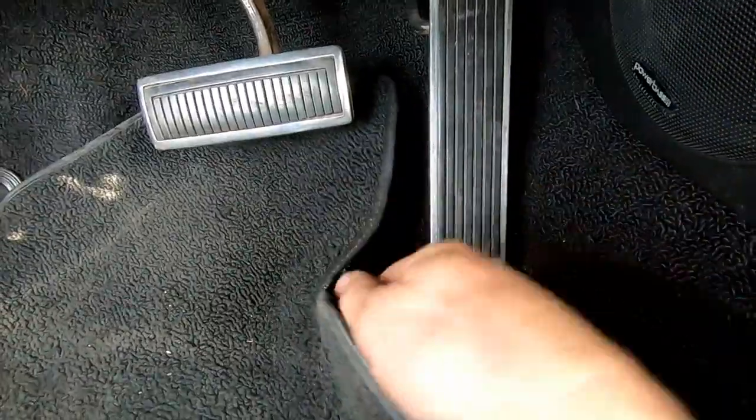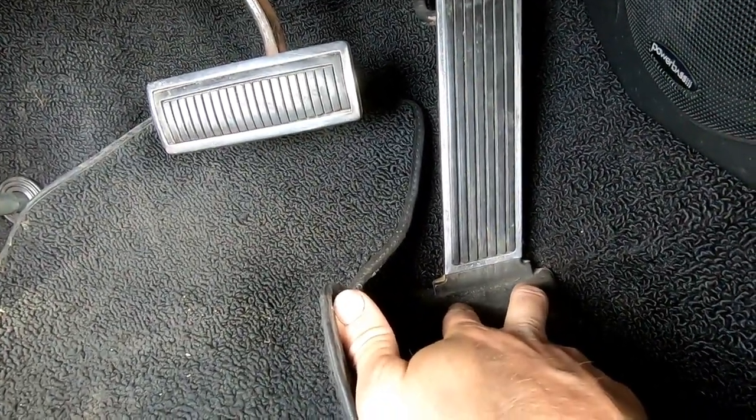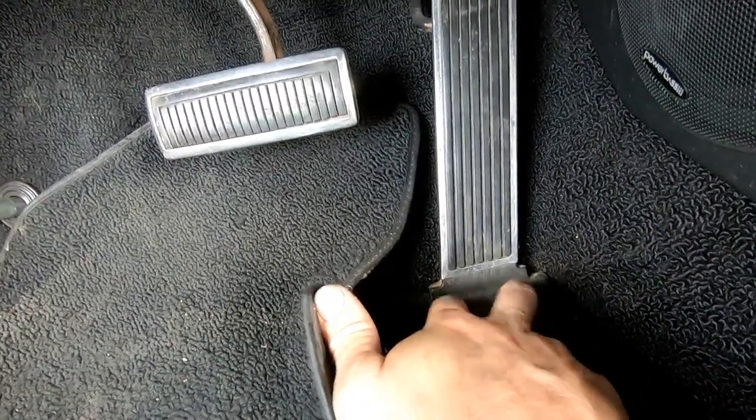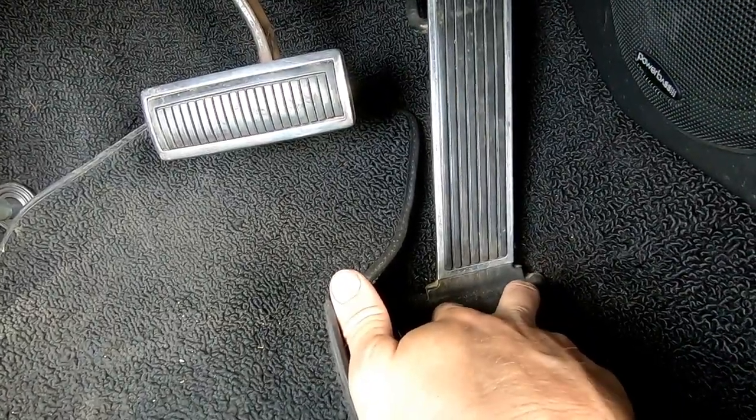Right here, there's two holes underneath the throttle pedal, and that's where the studs go through the floor. Now, since there's holes there, moisture, water, everything runs down and escapes right there, and it rots it out. So we'll have to look at that.